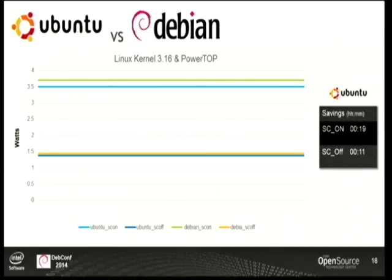Anyways, in here, it was actually very nice and comparable. I was pleasantly surprised, but the one thing I thought was actually weird is that Ubuntu behaved a little bit better than Debian within the screen on idle. In this test, to make it more like a common base, I used kernel 3.16, and I also used PowerTop. I made sure that my system was fully tuned.